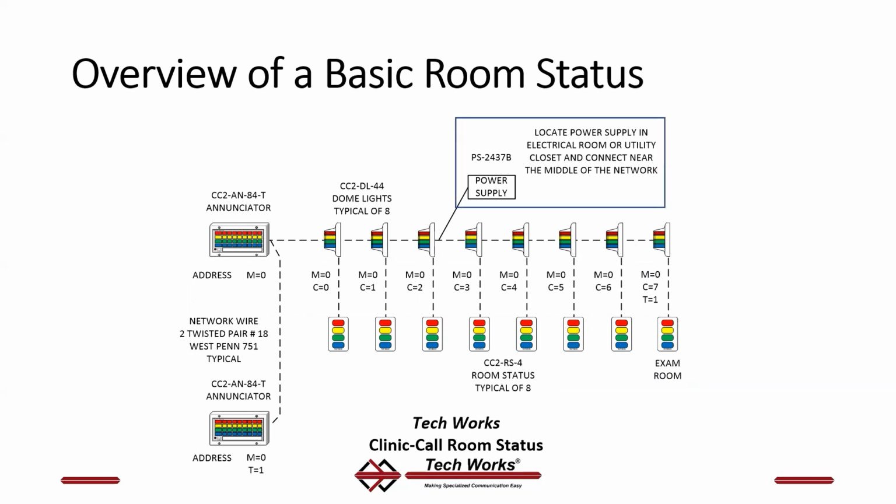The power supply should always be located near or connected near the middle of the network. That makes an equal amount of power get to both ends. That way you don't have power drops on one end. If you fed this whole thing from one end, this end's definitely getting enough power, but by the time you get all the way to the other end, you're going to have some voltage drops. So always try to connect your power supply in the middle of the network.